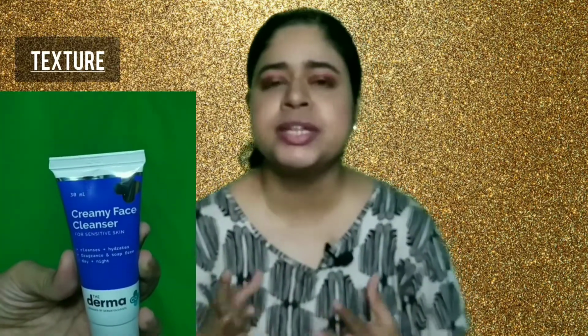So as the name suggests, the texture of this face wash is very creamy. It does not foam up or lather at all. It's very gentle surfactants that they have used in this face wash. This is the complete ingredient list of this face wash. They have added very few ingredients, a very short and simple ingredient list.